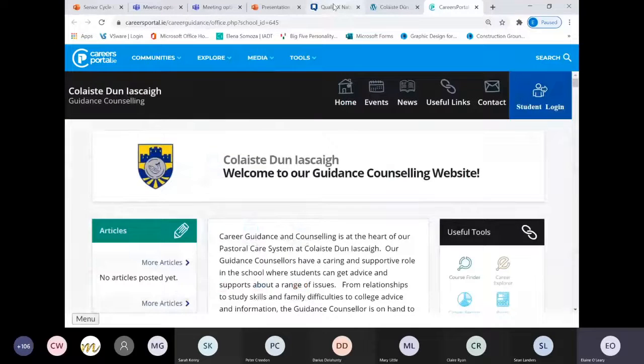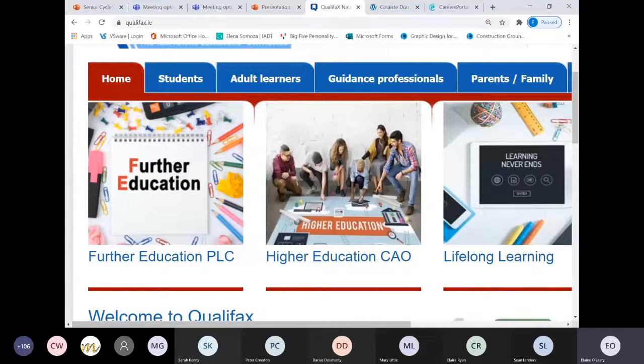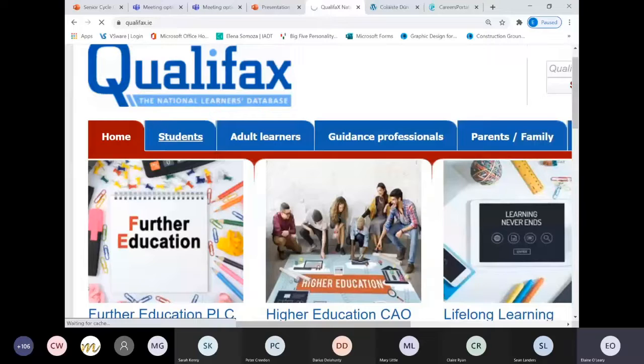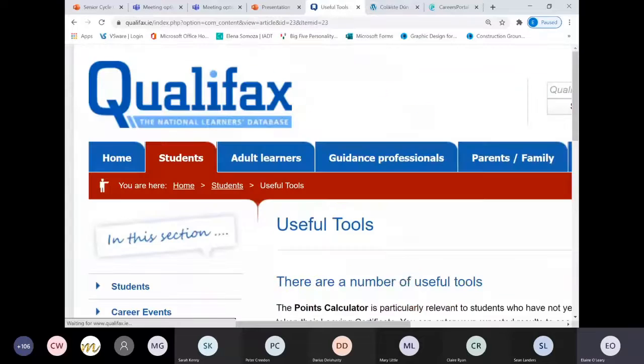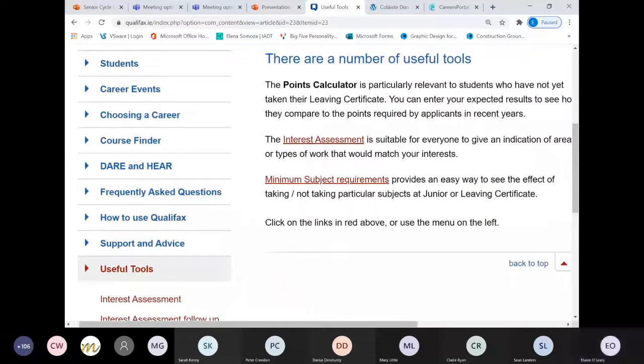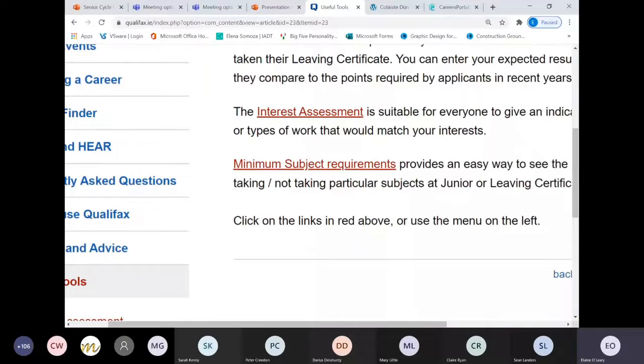But in addition to that, I'm going to show you the Qualifax tools that will help you understand what courses absolutely require a third language, require a science subject, or require a particular subject, so that you'll know if you're not picking that subject, what you have eliminated. So if you go onto Qualifax.ie, click in as a student, and go down here, you'll see useful tools, like a points calculator and an interest assessment to give you a chance to find out what kind of things would match your interest. But this is the important thing that we're working on today: the minimum subject requirements.